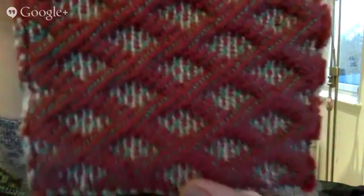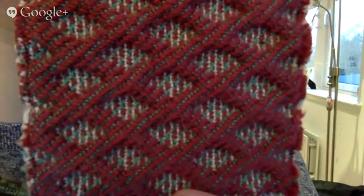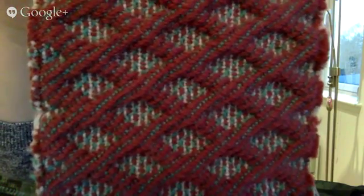So you can see it a little bit better here because of the colours. Hold it still. I'm just going to take a photo. Yeah, sure.